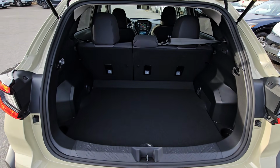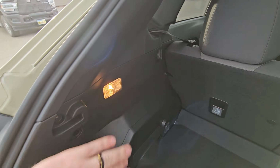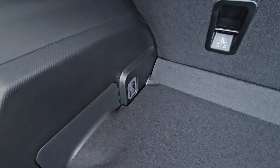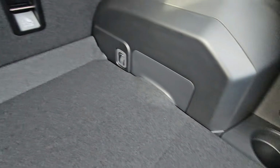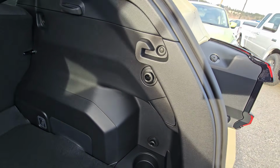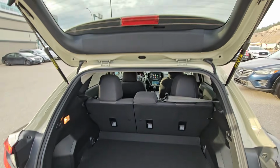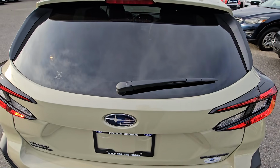Behind the hatch, we have a ton of room behind the second row seats, tall, wide, and deep. We've got a nice halogen cargo light that'll shut off when we close the hatch. Hard mount physical tie downs in the front corners. We've got bottle/cup holders for tailgating, and we have grocery bag hooks on either side so your groceries don't go tumbling around. Underneath, temporary spare tire and your tools. It is an easy close hatch.